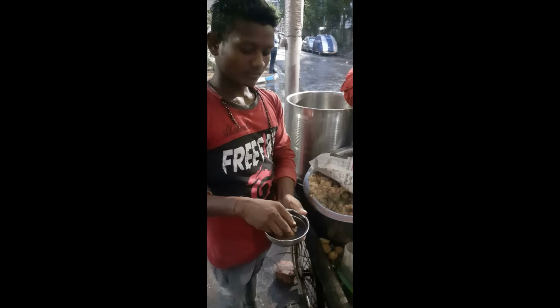It's very mouth-watering food. Please pay a visit to Kolkata and enjoy the charms of the city.